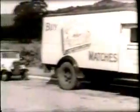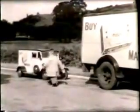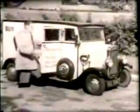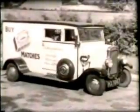The England's Glory Match Company exploited the arts of sign writing and coach building in the extreme. They built and decorated the world's smallest Austin 7 for their 3-foot 10-inch driver.